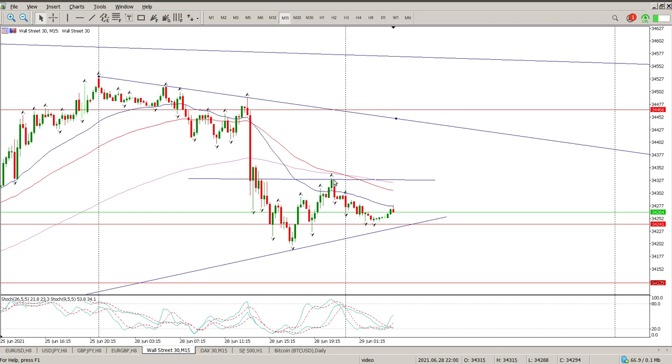There is a gap here. No, sorry, there isn't. So, no, there is. It closed up there, it opened down here. So there's quite a massive gap up here. So just pay attention to this level as well. That's 34,325. Get above it. That gets above the moving averages and all again. Then you're looking for a move back to the top of this trend line.